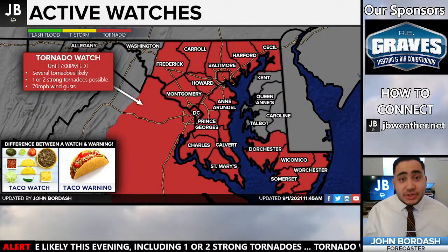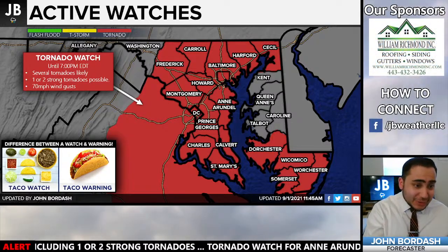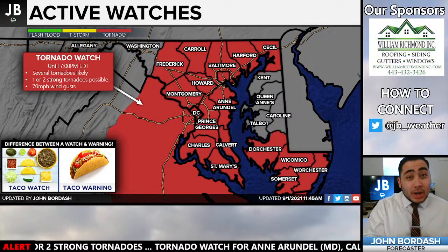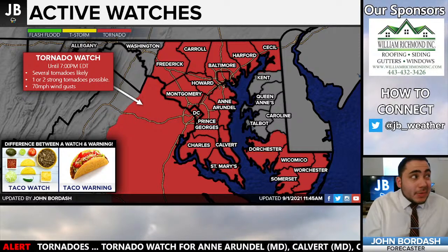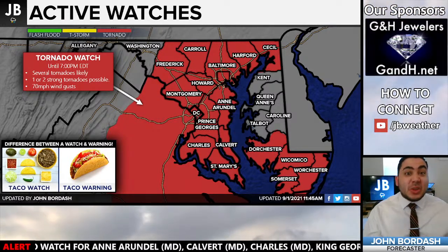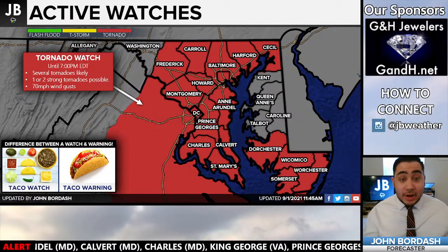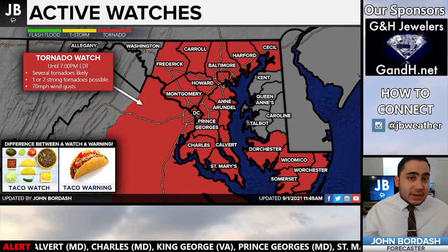So I think the first place to start is this tornado watch. This is not a warning. You can see that there in the corner, the difference between a watch and a warning. The tornado watch means maybe we have the potential to get a tornado, but it's not there just yet. The warning means we have the actual tornado going on. That is what we have right now. We have a tornado watch, not a tornado warning.